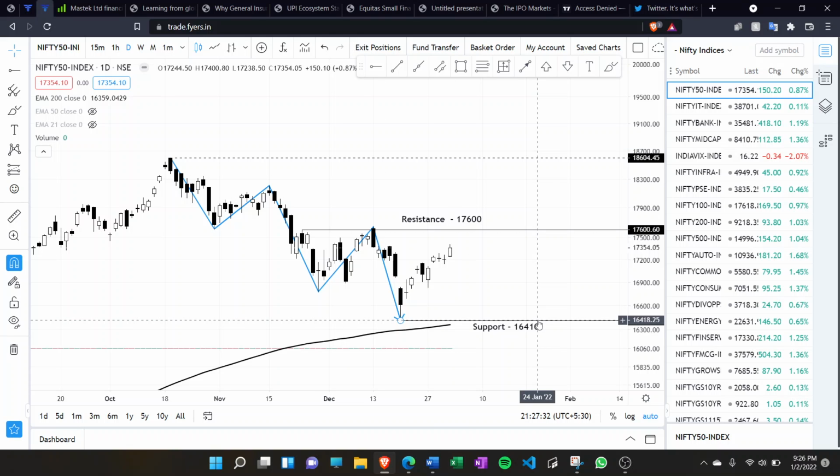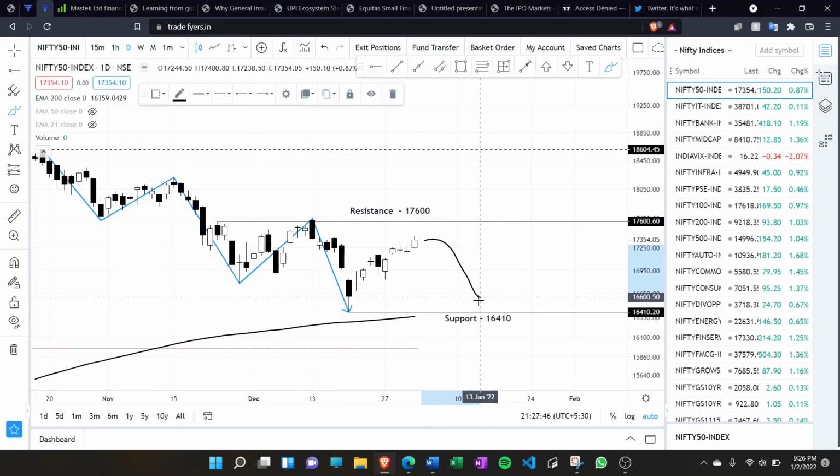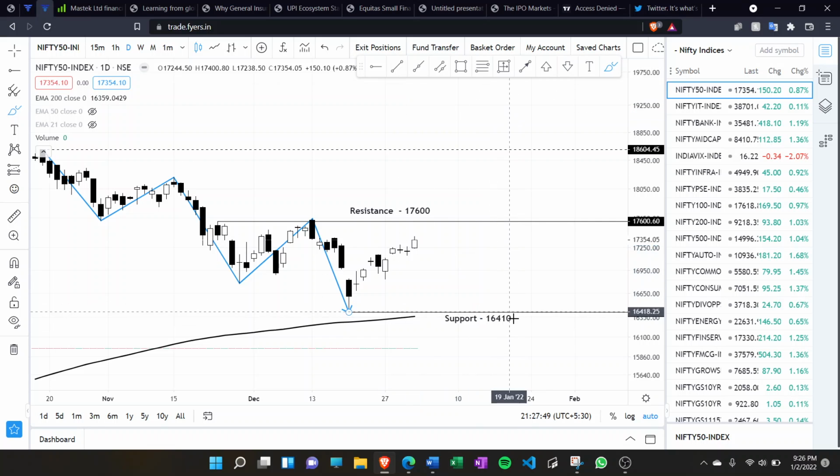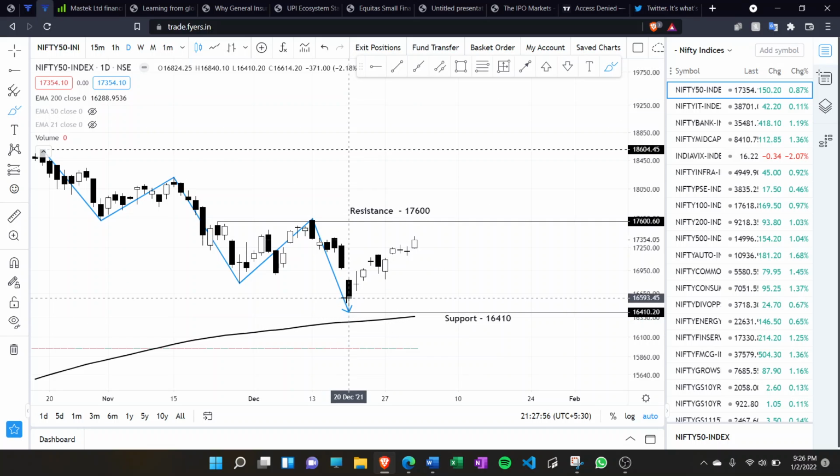So this remains the key level, and keep this level marked on your charts, and 16,400 remains a key support level. In case we again face some resistance around this level of 17,600 and the market starts going down, then this 16,400 level will act as a very good support, because the 200 moving average is also present here, and the market bounced back. Look at this long lower wick. The market bounced back from this level, and since then it has been consistently rising.